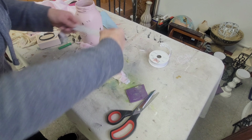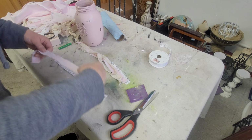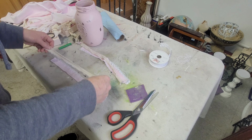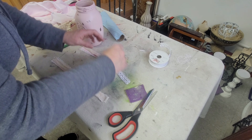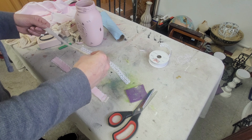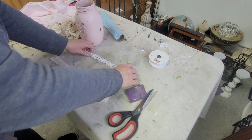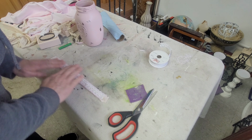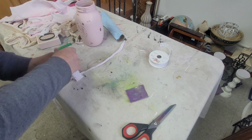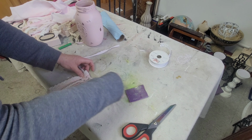Now again, I decided it needed some ribbon, and I love lace, so I'm using the same kind of technique I did for the last piece. Kind of a lasagna ribbon, building it up, just laying each piece on top of each other: lace, and then the coffee stained, and then the pink stained, and then a coffee stained, and then a pink stained, and then lace again, just to make that ribbon. Then I'm using a thinner strip of the pink just so that I have something to tie it onto the jar with.